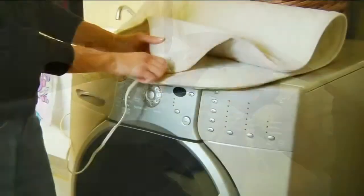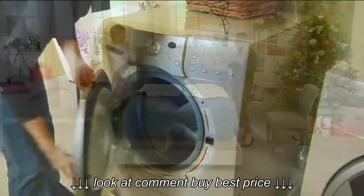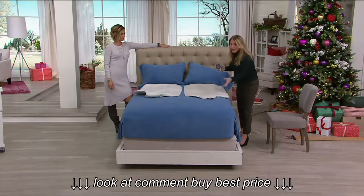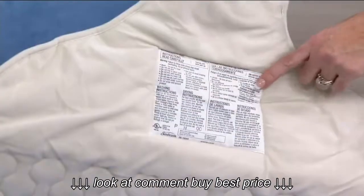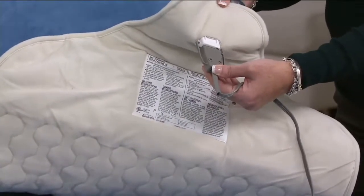This is huge technology to be able to say, yes, you can sleep on it safely for 10 hours. Nothing else can you do that. Well, it's from Sunbeam, so it's a very trusted name. Absolutely. I love the fact that you can wash this, and the washing instructions are sewn on the pad itself, because you'll never lose it. All you do is disconnect the cord right here. By the way, the cord is 19 feet long.